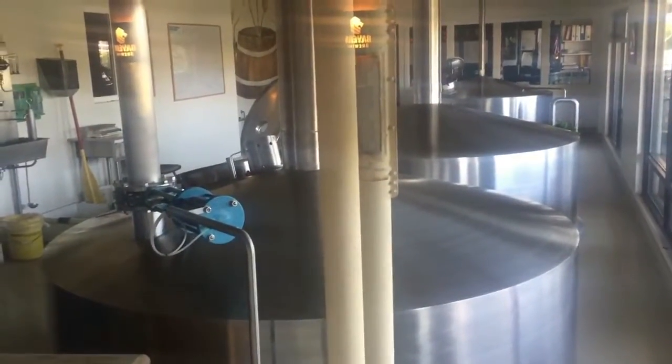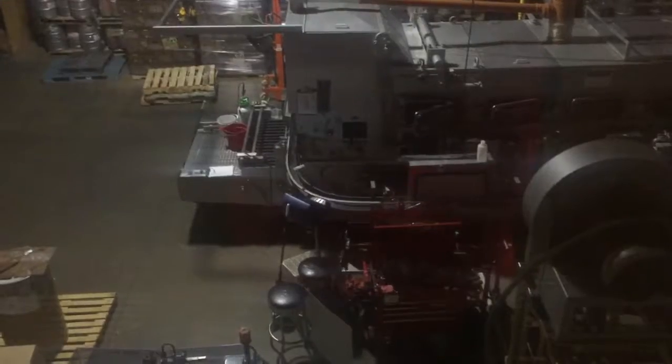See where the kettles are, where the brewing takes place. Look down on them. That looks familiar. You gotta love the second tier. They have a second bar up here, plenty of food.